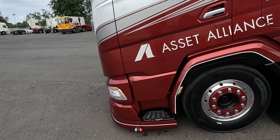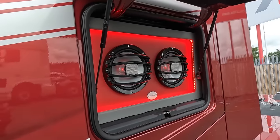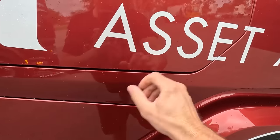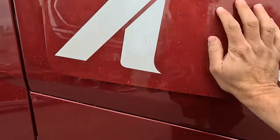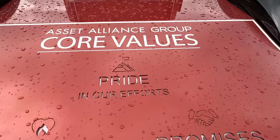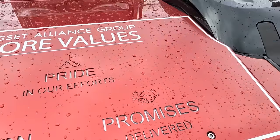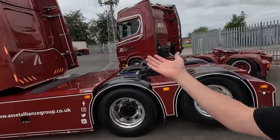It's on full air. We open up this side locker. Speakers, same as mine. But if we come around this side, it's got speakers in the driver's side as well. Uh-oh, broke it already. There we go. They've gone for a full Dutch bumper. Rear infill, pride in our efforts, passion for success, promises delivered. And they promised me I could drive this back down from Scotland to Wolverhampton, and they have, well, they've delivered.